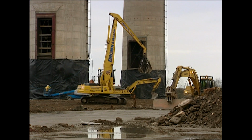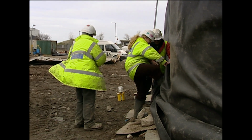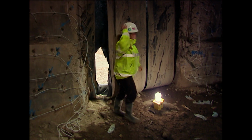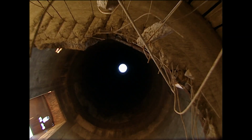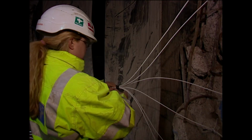The 12 noon Sunday deadline is fast approaching. And inside the chimneys, the topic of conversation turns to a worrying matter. The team has only 3 firing devices, but there are 4 chimneys to detonate. So they'll have to swap one mid-demolition.